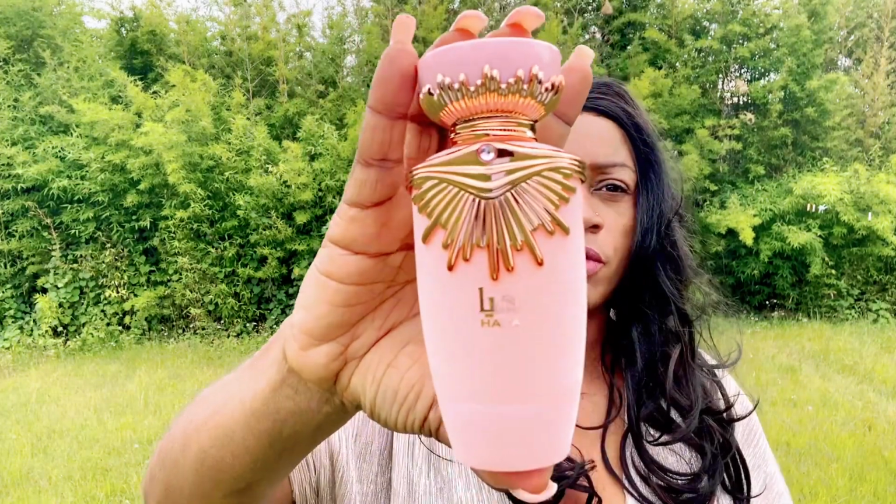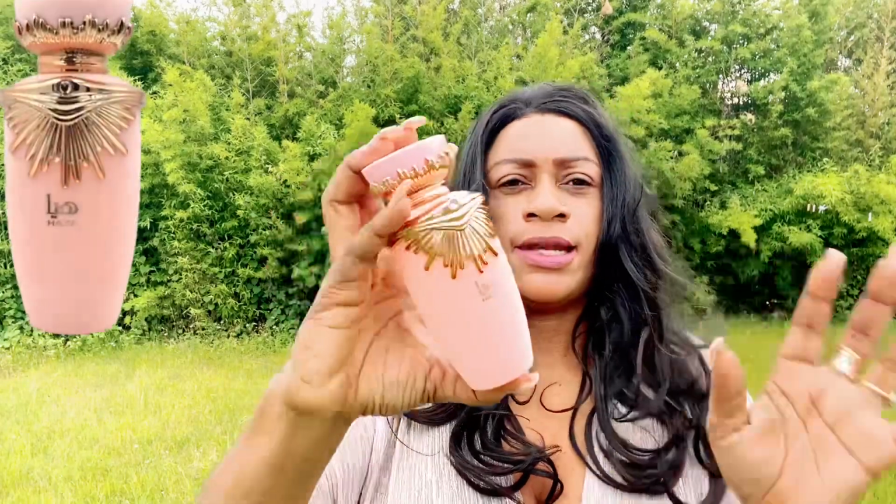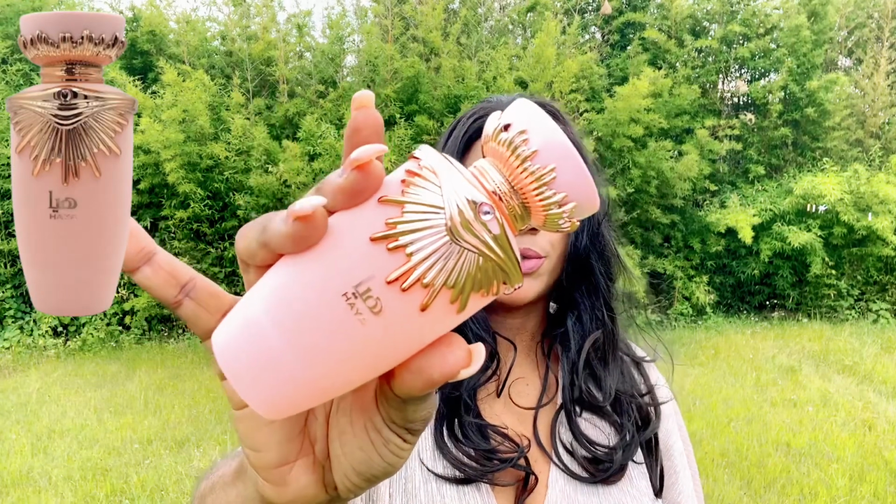I'm just gonna take it out. Right, so this is a close-up look of it. It is covered in a velvet sock, sort of, and it's pink. So to me, just by looking at this, this is going to be one that a lot of females are going to gravitate towards just because of the color. So yeah, this is the pink bottle, guys. Gorgeous work, gorgeous presentation. Lattafa doesn't play.